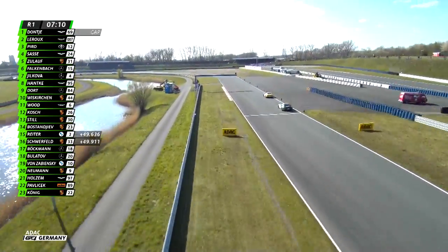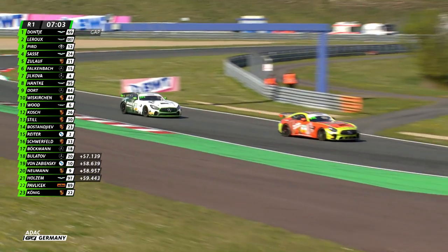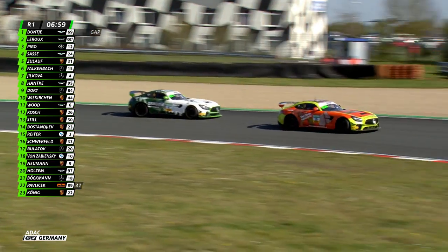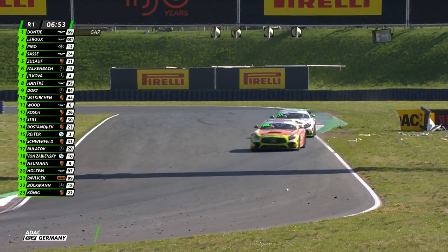There's not a great deal of opportunity in this section of the track through the kink that is turns 5-6. Not many opportunities to get past there. Probably the next good opportunity for Jukova will probably be out of turn 10 as they head along what would be effectively a back straight.